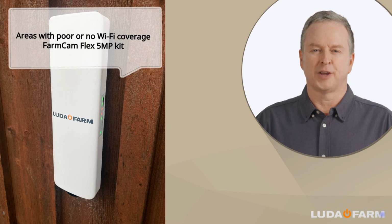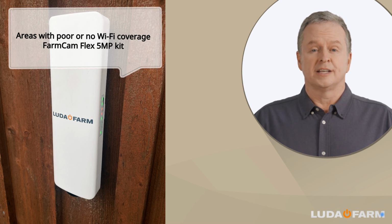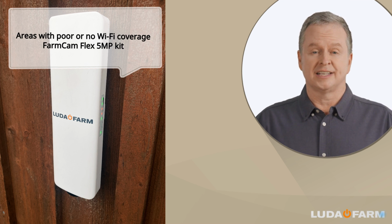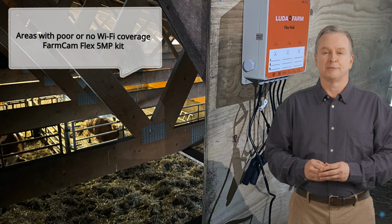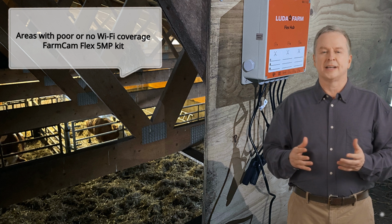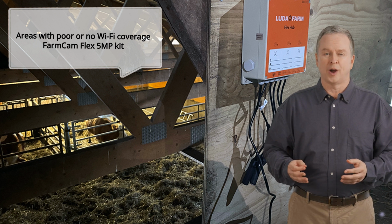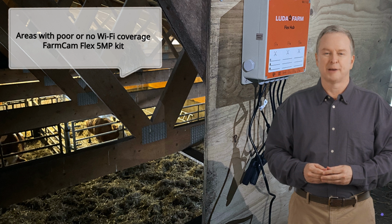When installing the FarmCam Flex system, the antennas are connected via cable. This creates a direct and stable link. The FarmCam Flex cameras are then connected to the FarmCam Flex hub. An important advantage of this system is that only one cable is required between the hub and each camera, which simplifies installation and minimizes cable routing.